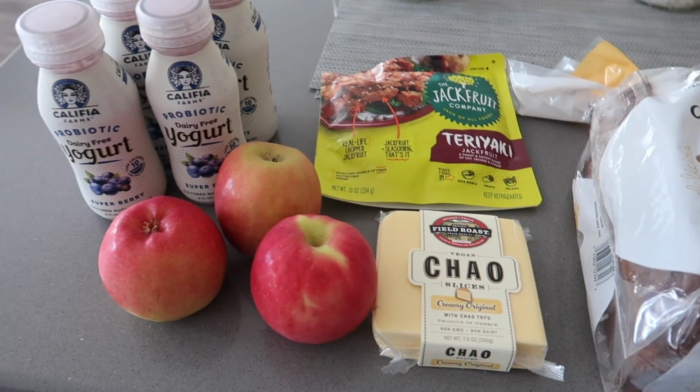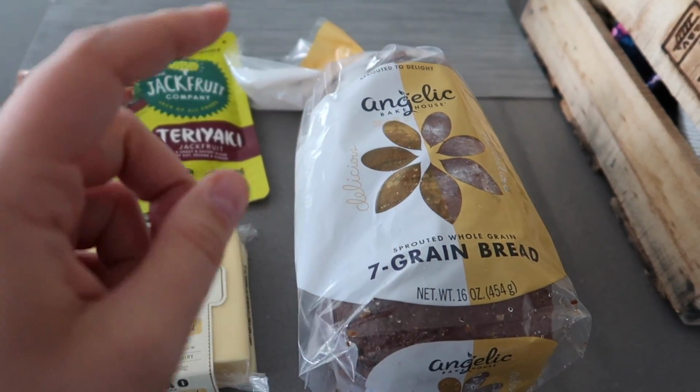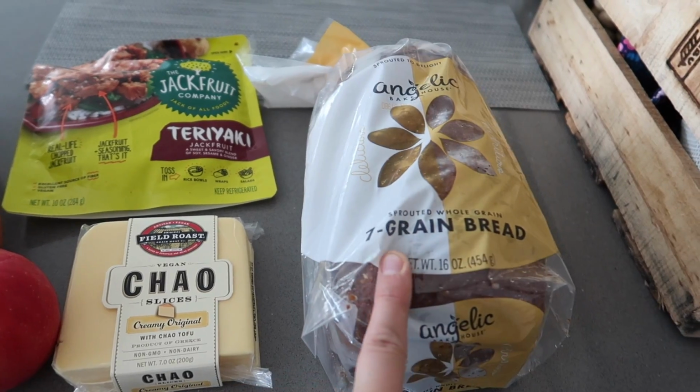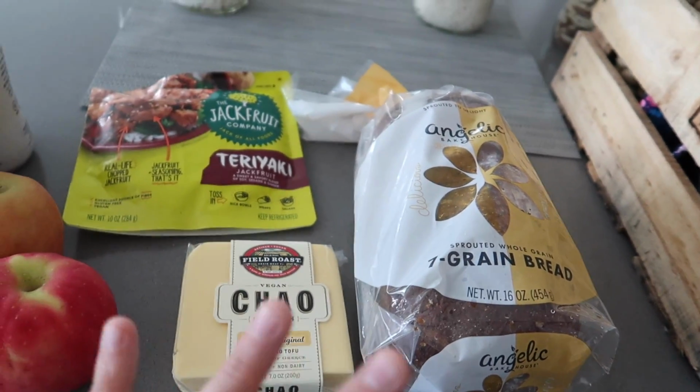Almost forgot to show you guys this stuff. So this right here is a 7-grain bread. It is not gluten-free, but I've noticed Ari doesn't have an issue with this, and I think it's because it's mostly sprouted grains in it. So this is the bread that we get actually from Costco. I have some chow cheese, so if we want to do like a simple grilled cheese for lunches, we could do that.